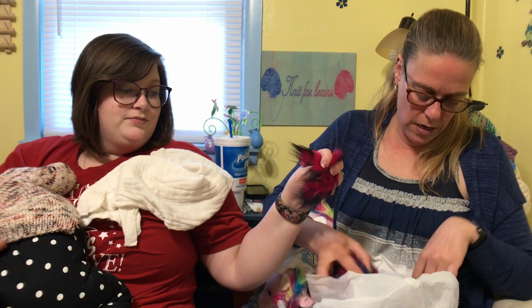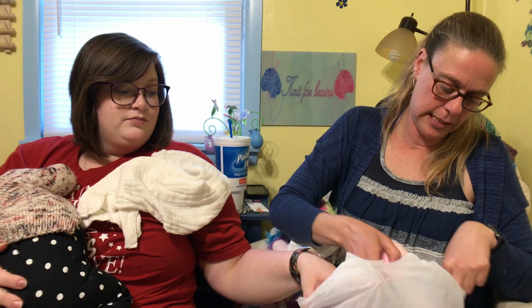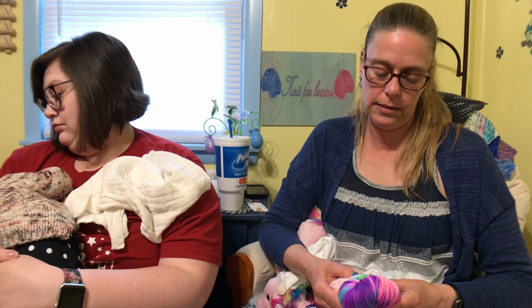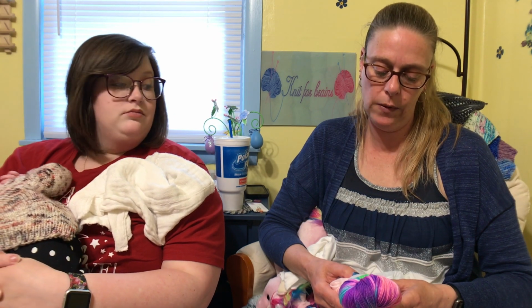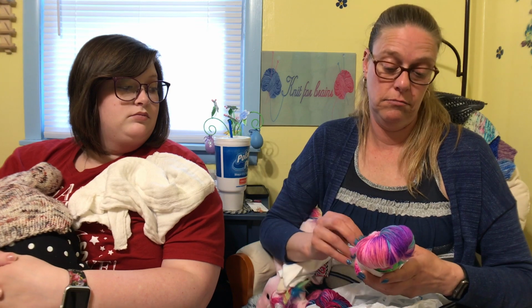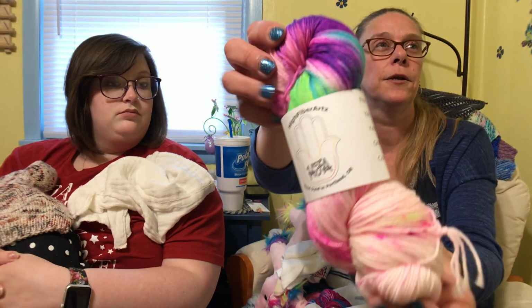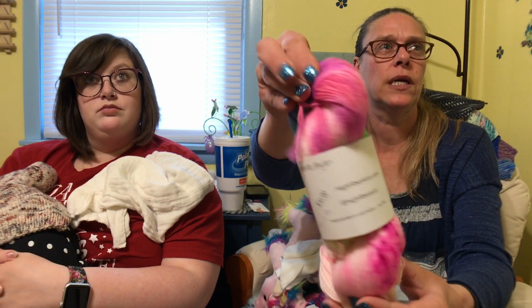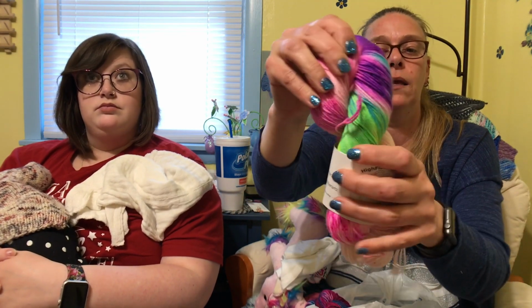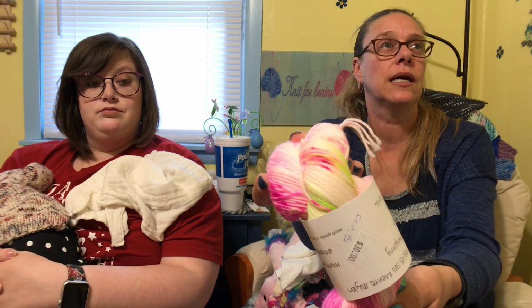And then from Sin City Knits, I got her, it's High Fiber Arts. It's hand-dyed in Portland, Oregon. The colorway is Denise. It's a fingering weight. I just thought it was really pretty. Had a lot of different colors. Would even be pretty for something for the baby. So, pick that one up too.